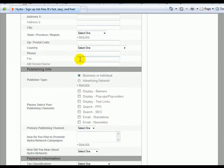One thing they ask for is your AIM screen name. Now, you've probably heard of that. It's instant messaging through a free service that AOL provides. Even if you're not an AOL member, I suggest that you go out and get an AIM account, because you're going to find that CPA networks are really big with AIM, and it's really important that you are accessible to your affiliate manager. So if you do this, it's going to be a plus in your favor.